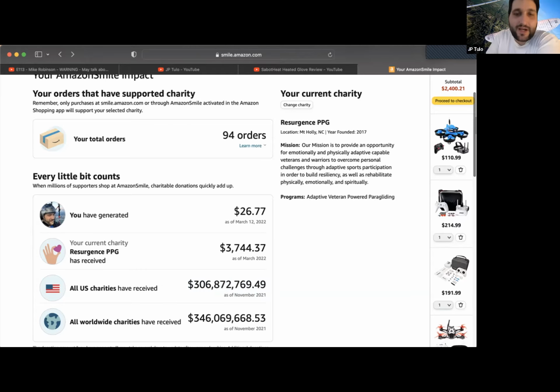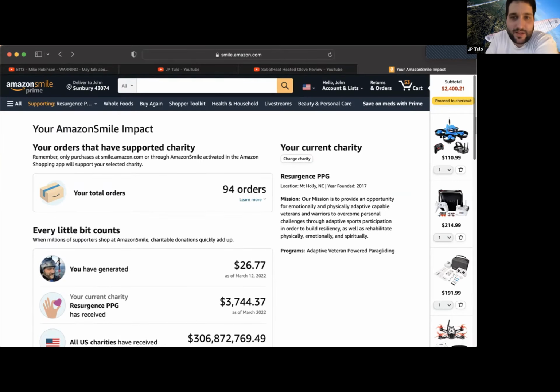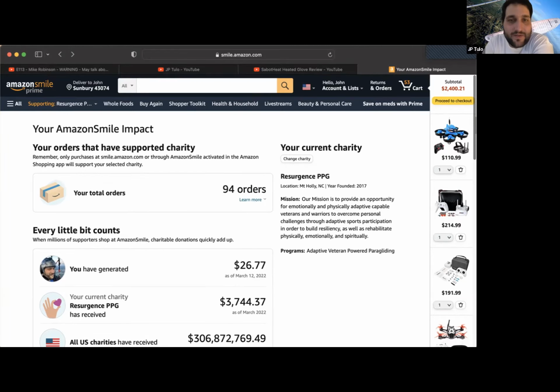Look at this number right here. $306 million that people are getting to charities just by using this link. It's free money for charity. There's no reason not to do it other than it might be a tiny bit difficult. But like I said, if you have issues with it, send me a message on Facebook, speak up in the chat right now. I will help you with it. It's super easy. Once you've done it once, it's completely self-explanatory.